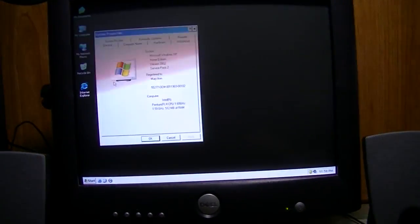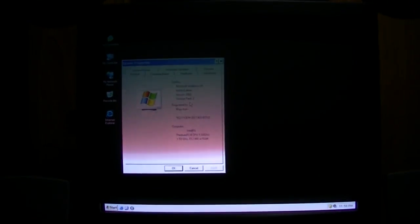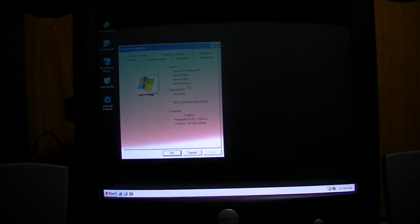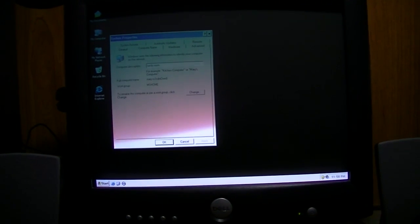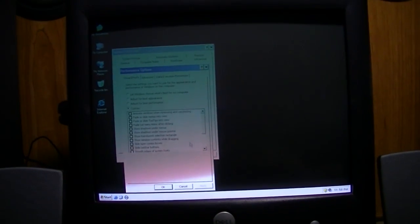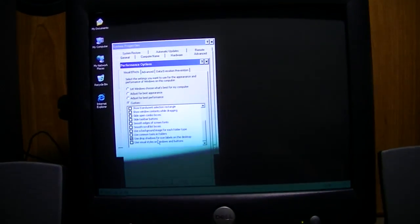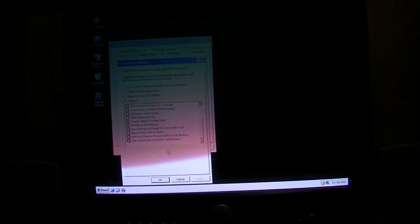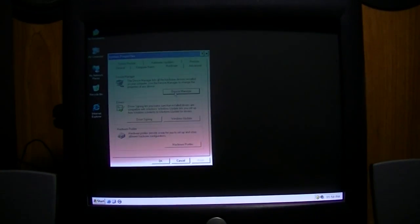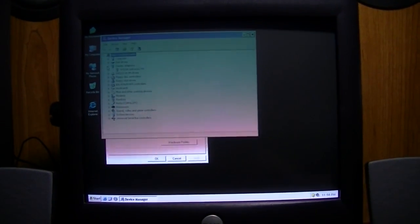Let's see what we're running here for a service pack. Okay, we're still on service pack 2. Given the fact that this computer shipped in late 2001, I'm guessing it probably came originally with service pack 1 edition on it. So we're running the basic no frills desktop here. We can get rid of shadows too, why not? See if we have anything naughty going on in the device manager here. No, device manager is clean.